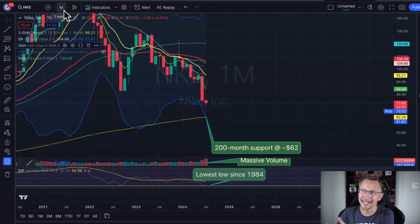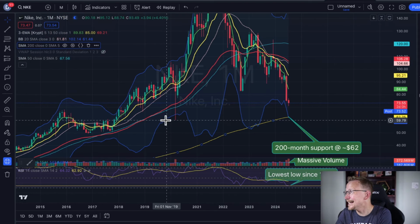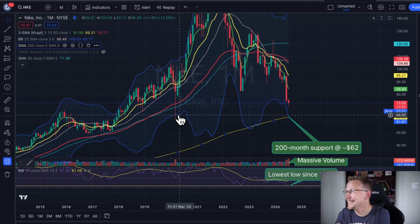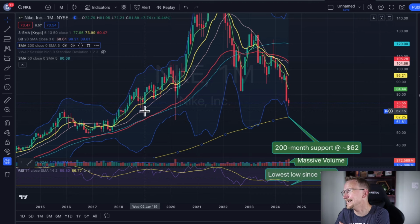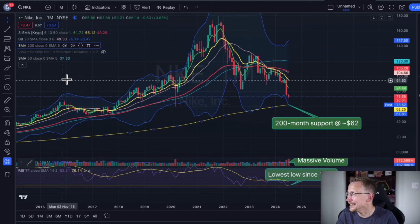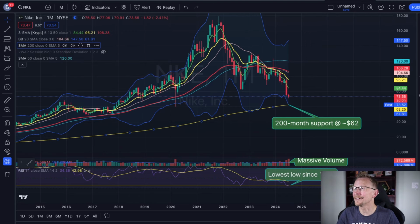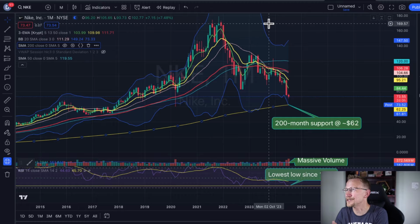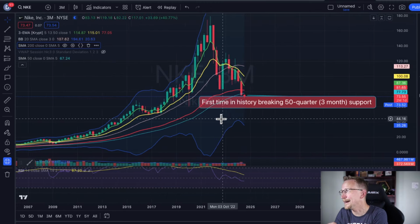But for Nike stock, even though it could drop further, we actually are getting down to levels that weren't seen since the pandemic, and before that at the end of 2018 into 2019, and then we had a massive rally that followed for Nike. So what does Nike have going for it besides what we can see on the charts here? Actually, let me show you one more chart, then we'll get to some of the other information about Nike.